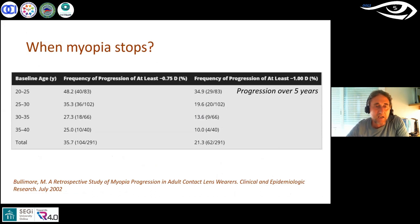So that's just what I said. The myopia is not stopping. As older you are, better results, but this is the progression over 5 years for one diopter. So at the age of 35 and 40 years old, around 10% of people are still progressing one diopter every 5 years. So it's a little bit less than a quarter diopter per year. So this does not say that myopia will be stopped at the age of 21 or 25 or 16. No, it's not an age. It depends on every case that will stop at that point.